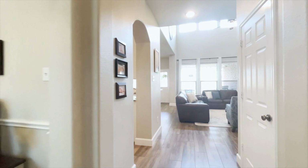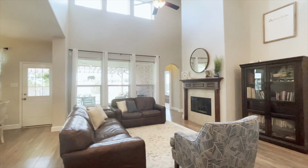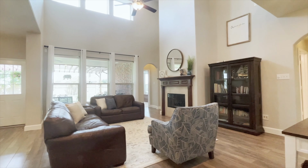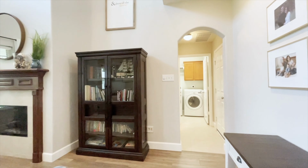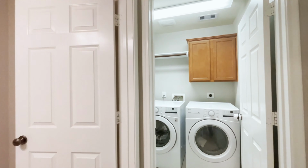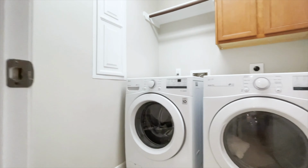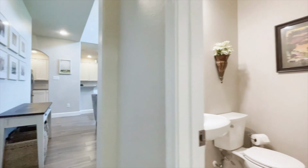The front room could easily be a dining, a second living room, or an office. A 2-story-tall family room greets you with a gorgeous fireplace. Recently renovated with new flooring, you'll love everything this home has to offer. The utility room located in the home is very convenient next to the half bathroom.